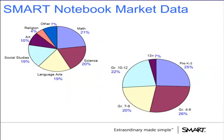At SMART, we pride ourselves on being very close to our customers and understanding their needs, how they use our products, and gaining insight into their future needs. Here you see we have SMART Notebook market data, very detailed data. In fact, this is a small snapshot of the data, but we have both usage by subject and usage by grade level within the US market, and in fact by country globally we have this usage data. It's built right into the SMART Notebook software, in fact, on how customers use features, when they use these features, how often they use these features.